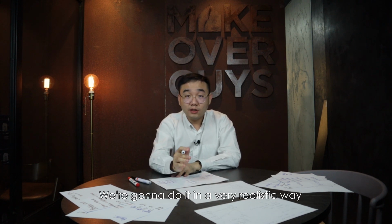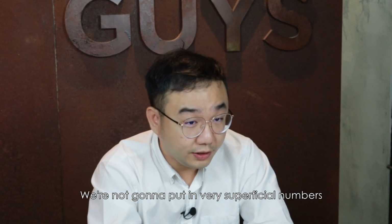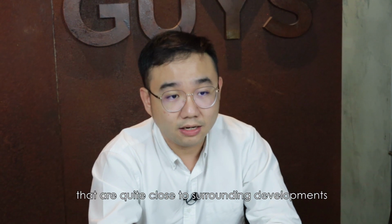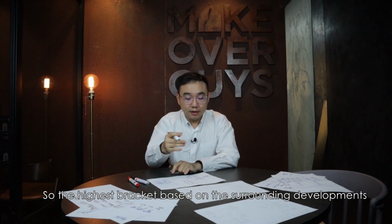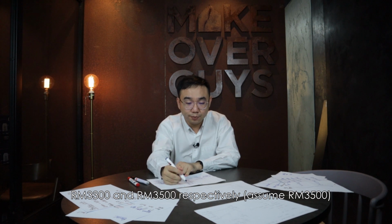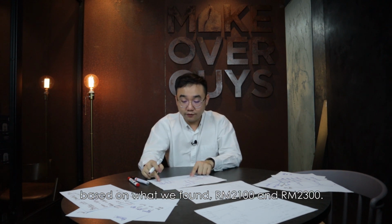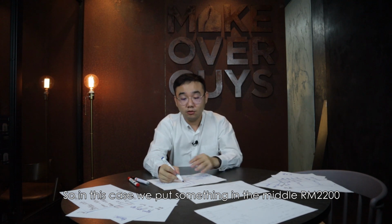Now we are going to do it in a very realistic way. Now we are not going to put in very superficial numbers that is just going to make us happy. We're going to put in numbers that are quite close to the surrounding developments. So the highest bracket based on the surrounding developments that we found, Southview and KL Gateway, 3.3 and 3.5. So we are just going to assume it's going to be 3.5 lah. And then the lowest for fully furnished, again based on what we found, 2.1 and 2.3. So in this case, we put something in the middle, 2.2.